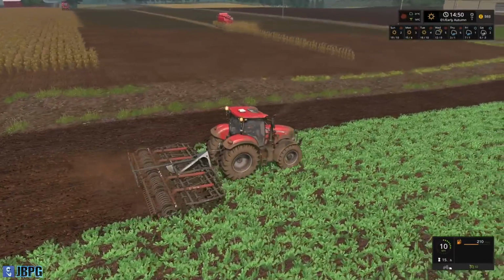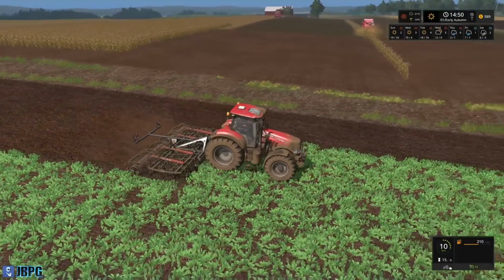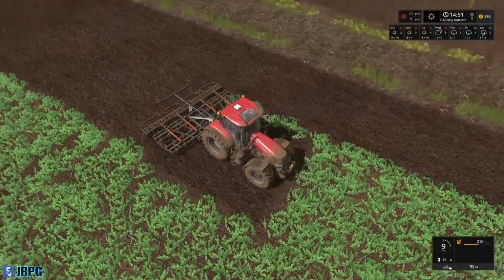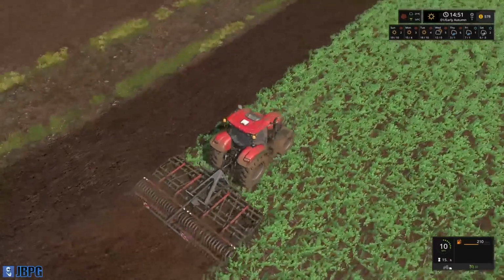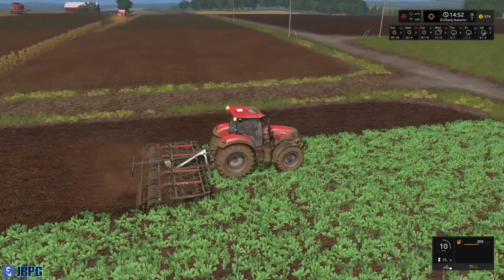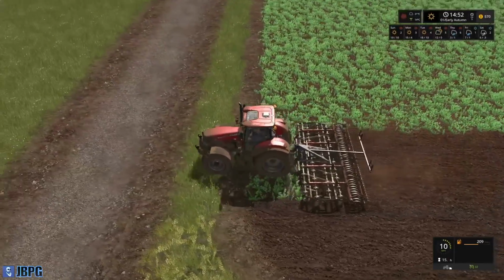But oh no, look at that, that's disappointing. There's a thin strip left. One single row of sunflowers. It's going to have to be harvested in a full pass. So, never mind. That's just going to slow down how quickly I can transition that combine onto the next section, but it's not the end of the world.